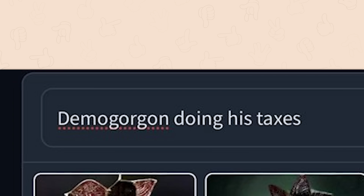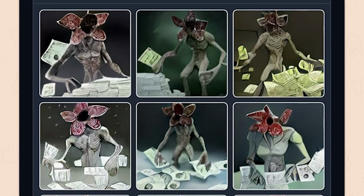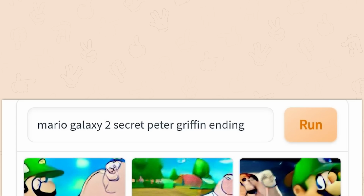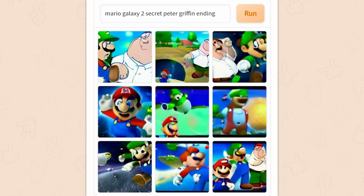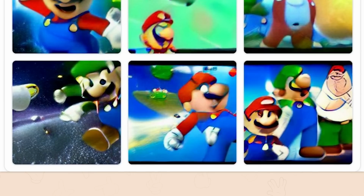Demogorgon doing his taxes. Notably, everything just thrown about in rage. Yeah, that makes sense. Mario Galaxy 2 Secret Peter Griffin ending. I like to imagine the confusion and chaos going all throughout these images is basically the AI's attempt to compute what the hell this is talking about.